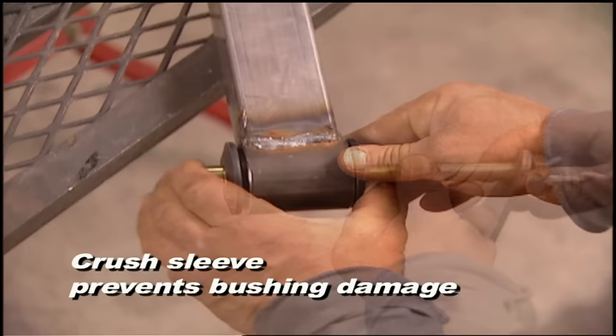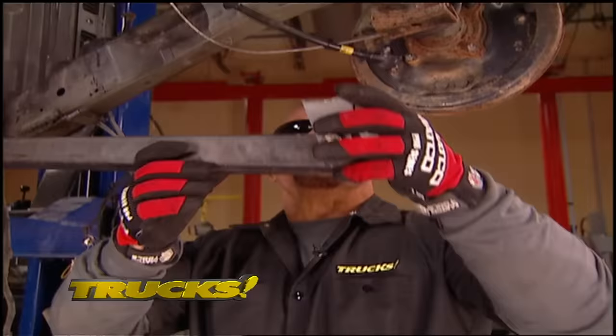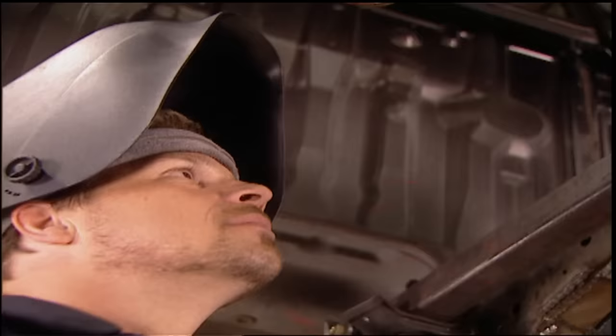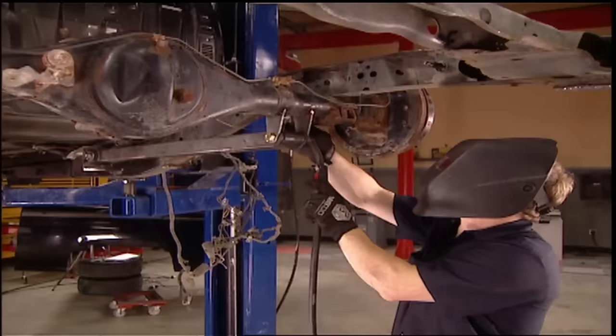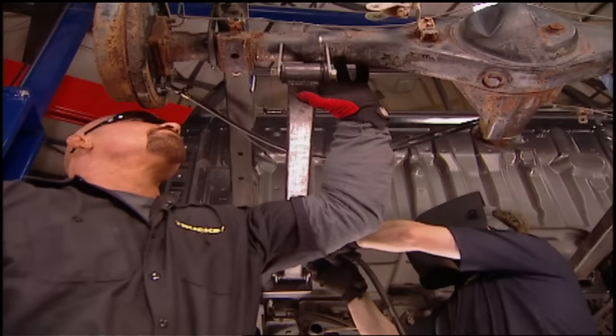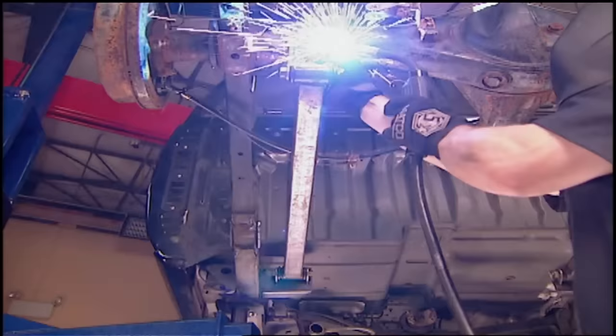While the lower link is non-adjustable, the uppers will be. That way, we can fine-tune our pinion angle and keep our drive shaft vibration to a minimum. At ride height, the lower link bar needs to be as close to parallel to the road as possible. Our lower bars are 36 inches long, and by using longer bars, we can minimize the amount of arc in the suspension travel, and that gives us greater range of motion without binding.